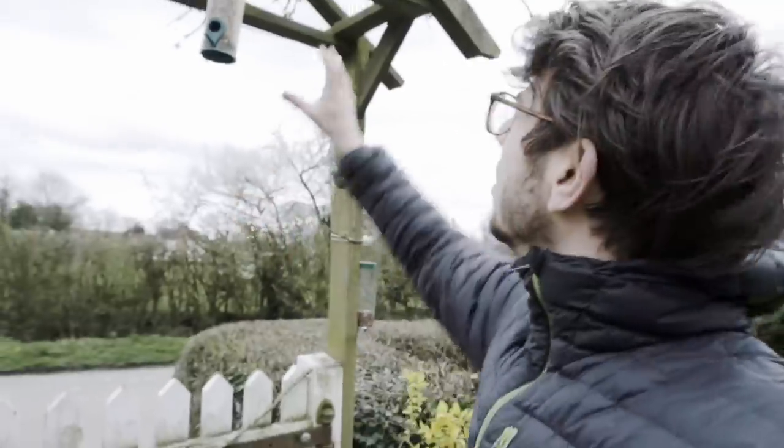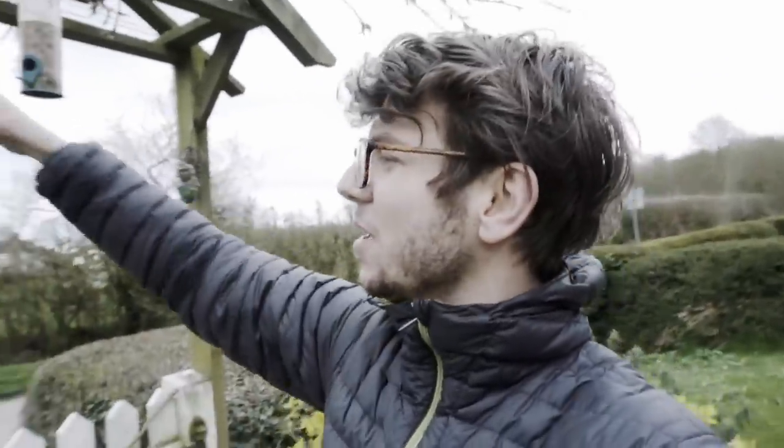Now, one final thing you might want to do is make sure that your feeders are all on the side of the perch that you want your birds to focus on. If you leave them on the other side, they'll likely sit in the tree and never sit on your perch. That makes back garden photography a little bit difficult.